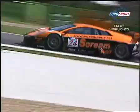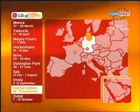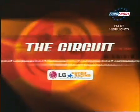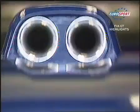And the Maseratis were out to see if they could do better than they did in their debut last time out. So here we are in Oschersleben, round 9 over this weekend, FIA GTs. Maserati were out to prove themselves this time. This man, Johnny Herbert, former GP racer and sports car racer, taking us around the track.